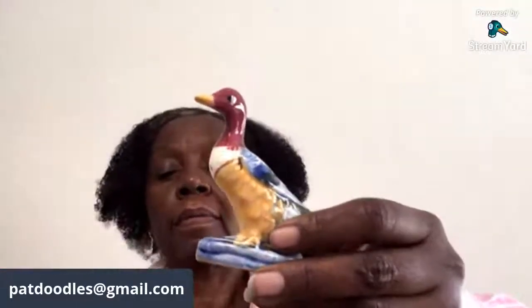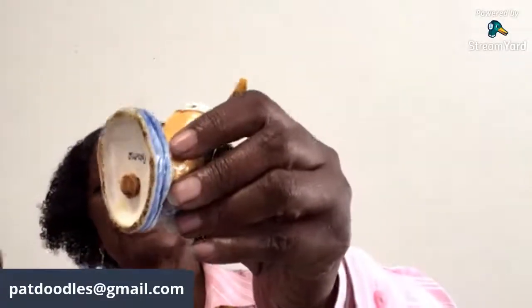Salt and Pepper Ducks. We have this pair of ducks. Ducks, goose, whatever. Perfect for a farmhouse, though. They are stamped made in Japan. They have their original cork still in them. So it's the pair. It's about 3 inches tall.